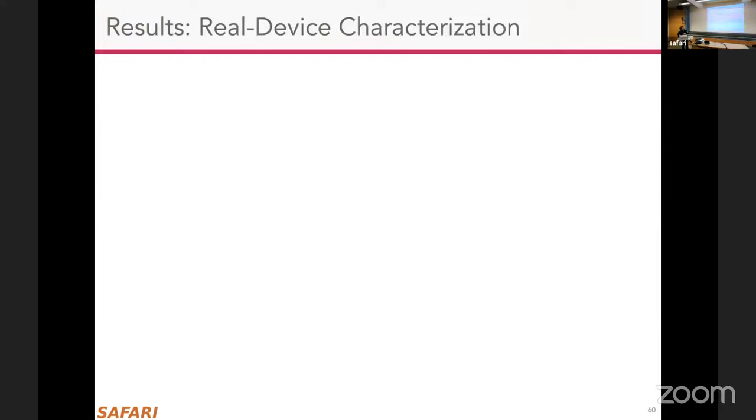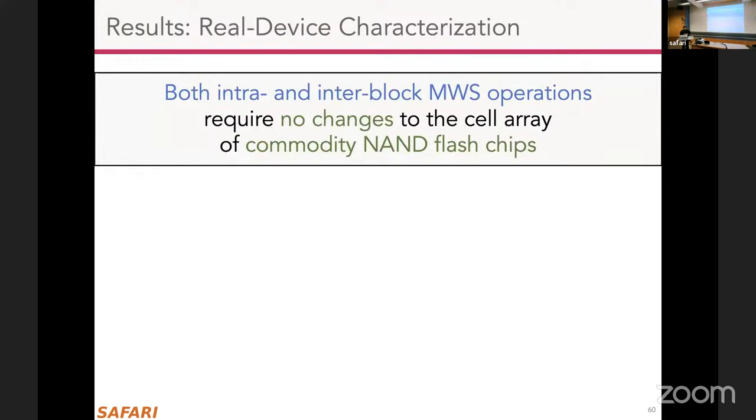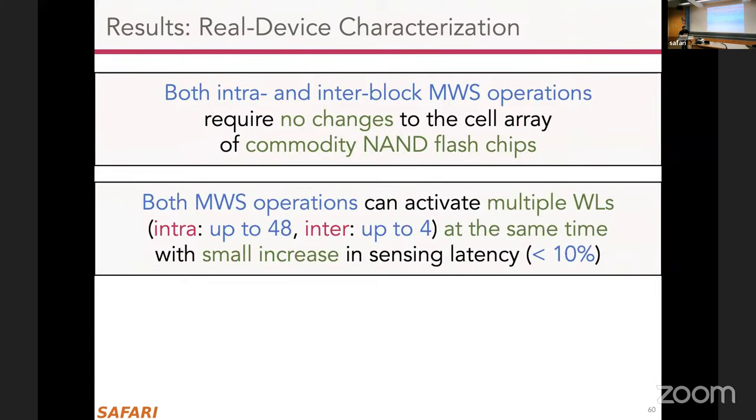Now I'll briefly discuss the results of real device characterization. So this is just a summary. Both intra and inter-block MWS operations require no changes to the cell array of the commodity NAND flash chips. And both these operations can activate multiple word lines. In case of intra, you can do it up to 48 word lines. And in inter MWS, you can do up to 4 word lines across different blocks. And you can do it at the same time, and the sensing latency only increases by around 10%.